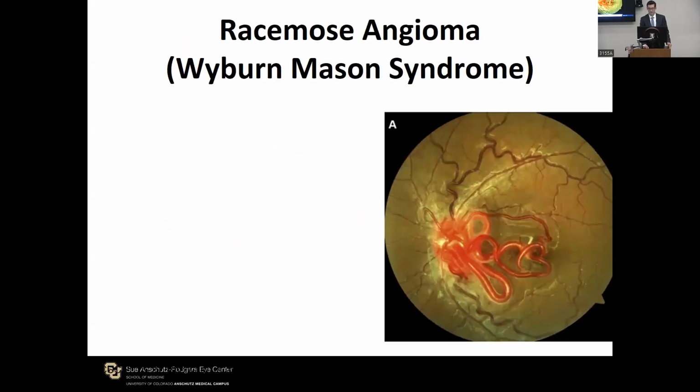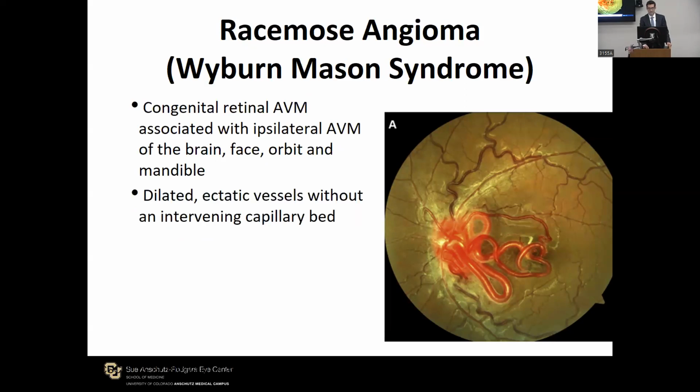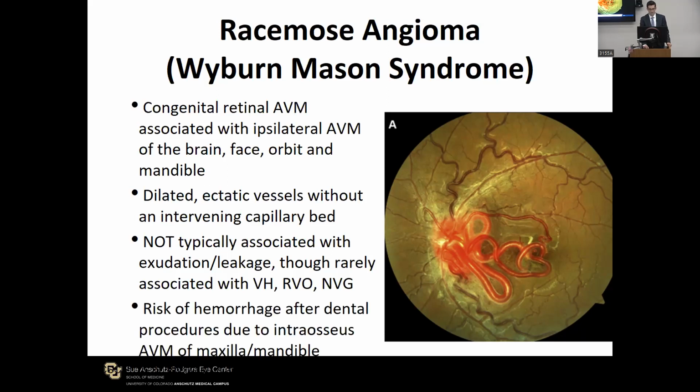Racemose angioma, along with Wyburn-Mason syndrome, are congenital retinal AVMs associated with ipsilateral AVMs of the brain, face, orbit, or mandible. They have dilated ectatic vessels without an intervening capillary bed and no large vascular tumor like in our case. Not typically associated with exudation or leakage, though rarely they can be associated with vitreous hemorrhage, RVO, or NVG. There's a risk of hemorrhage after dental procedures due to intraosseous AVMs of the maxilla and mandible. So it's important to identify these, image these patients, and caution them if they're going for any intervention.